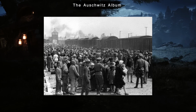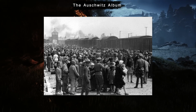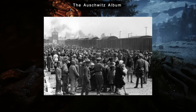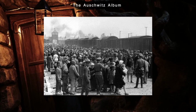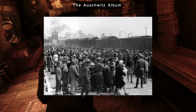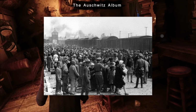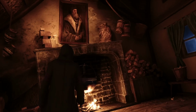The Auschwitz Album. The Auschwitz Album is a haunting photographic record of the Holocaust during World War II. Among its many tragic images, one of the most poignant shows Hungarian Jews arriving at Auschwitz, with the infamous camp structures visible in the background. This image encapsulates the horror and inhumanity of the Holocaust, depicting the grim reality faced by countless victims as they were sent to their deaths.